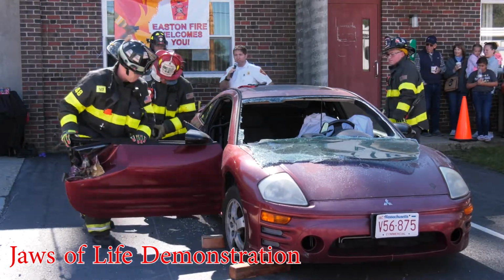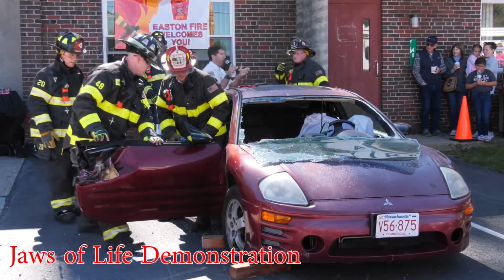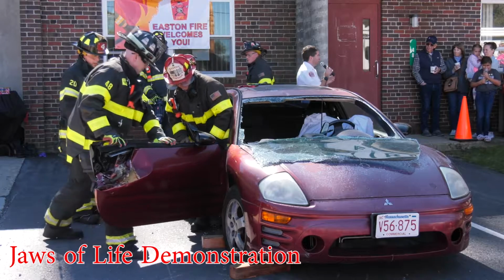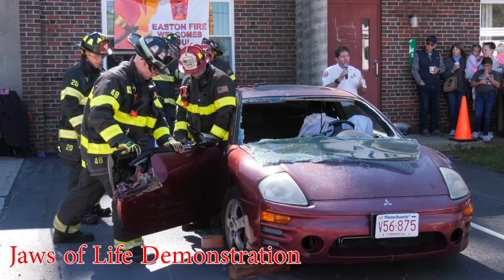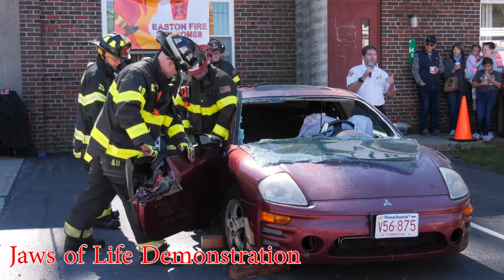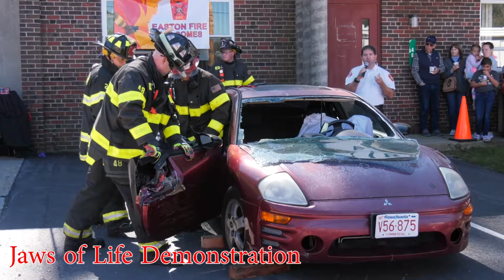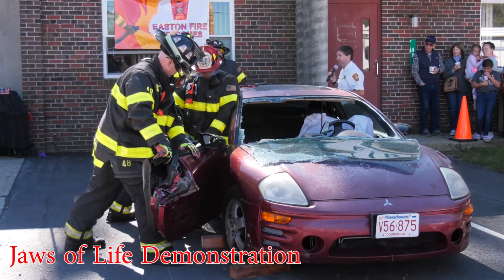So there's multiple ways to do this. Now we're going to put it up on the hinge point where the door pivots. And they're going to take that spreader and spread the hinge off the door. Interestingly, the hinge is the strongest point. We're actually trying to rip the bolts out of the side of the car. That's the weakest point. So we don't actually try to spread open the hinge. We try to rip the bolts out of the side of the car.